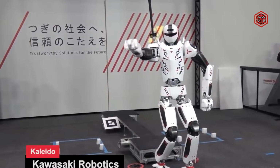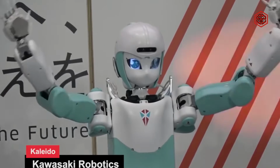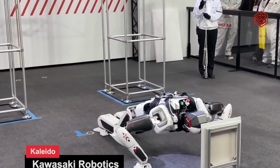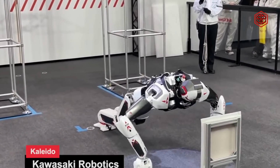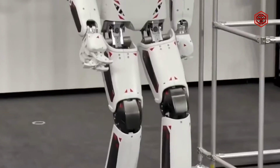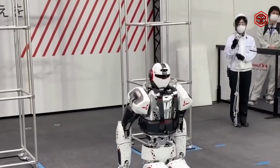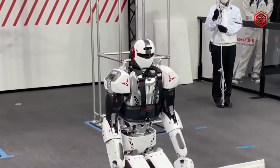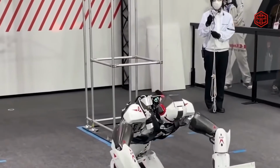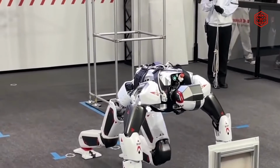Kawasaki also brought the Kaleido robot itself, as well as its friend, which is called Friends. In the future, according to the company's vision, these robots will support people in hazardous jobs, as well as care for the sick and elderly. Kaleido is the strongest and most agile of the robots. It can, or will in the future, get to the scene of an accident, clear the debris, and retrieve people from under it, which can be recognized even in a pile of gravel.